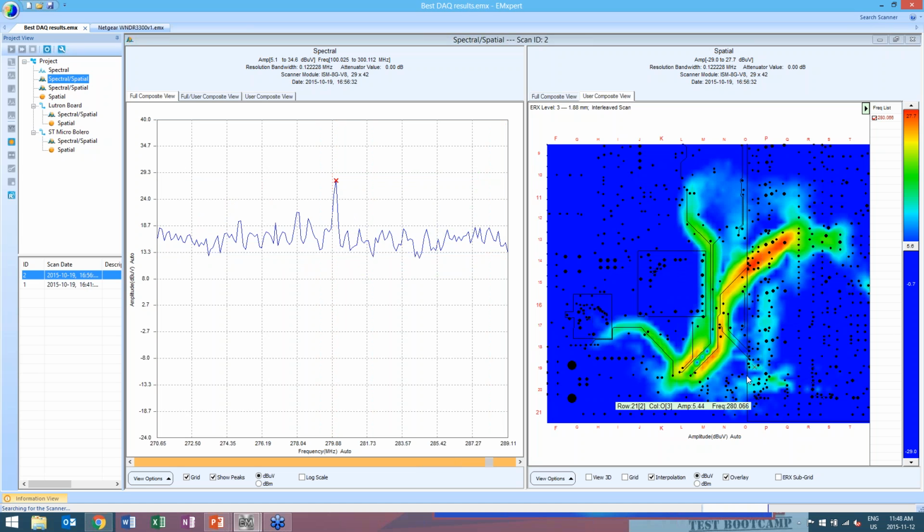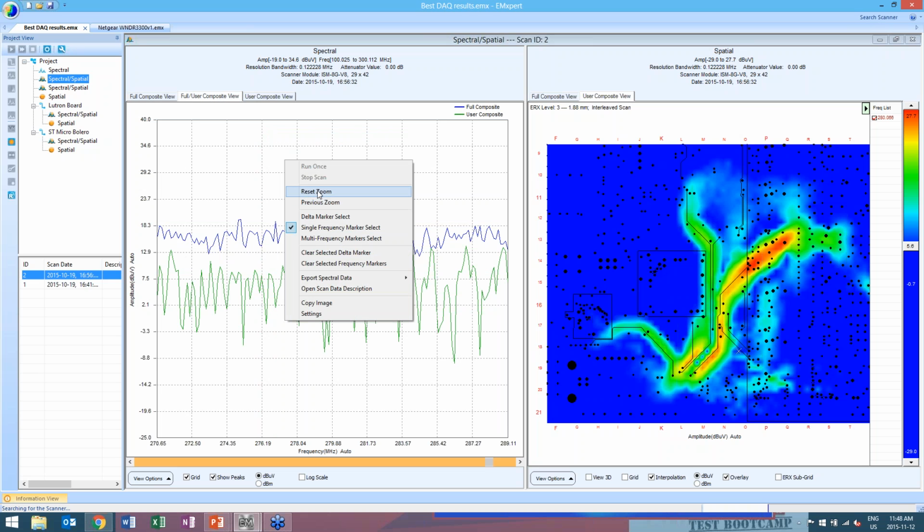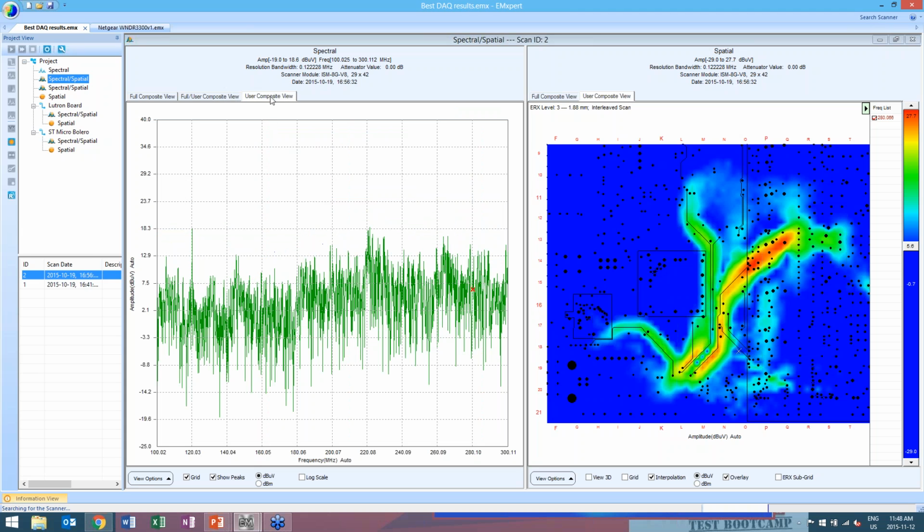Now we also have the ability to go in to the spatial view. So there was some energy coupling down onto this control line. If we select this area of the board, we can look at the spectral distribution from just this location. Compared to the entire board, we see that it's actually missing a lot of those strong harmonics. So in fact, what's happening in this area of the board is it's not coupling that same signal that's present on those other two traces. There's some other feature, some other noise signal that's being radiated here.